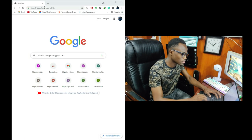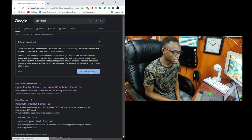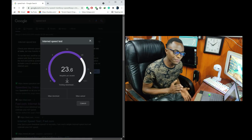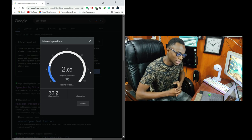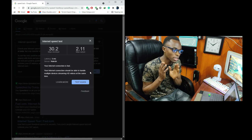So I'm going to just type speed test and Google that. The first result is what I'm going to use, just run a basic speed test and see. Remember, this is a 20 megabyte Zuku fiber, so things are clearly fine with Zuku at this point. I kind of feel like the 30 megabyte speed is kind of exciting, but for the upload speed, things aren't working out for Zuku over here. There's 30.2 megabytes download speed and 2.11 megabytes upload speed, 5 milliseconds latency. So this is not exactly what I expected, but we'll try and understand why they're doing this.